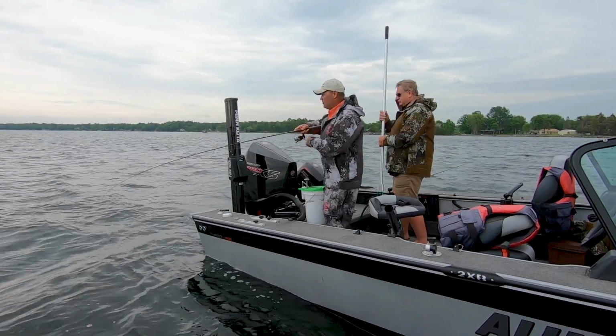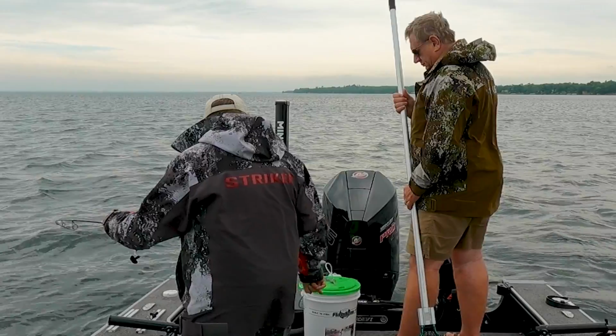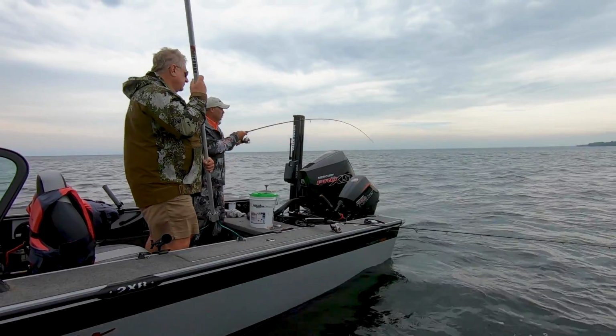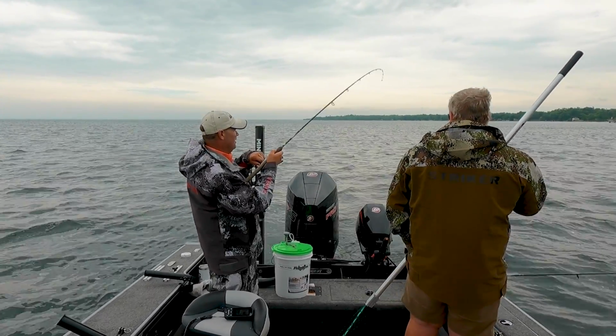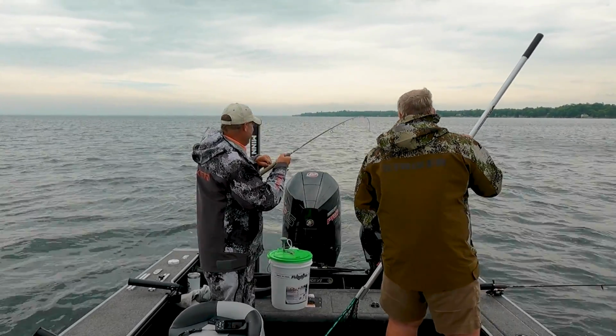I'm a pretty simple fisherman. I'm looking for that simple stuff that I can go do. And this is one of them. Just being able to go out, throw a minnow on a jig over the back of the boat and catch fish like we're catching. This is awesome. I've never fished bass like this before. It's fun, isn't it? It is.